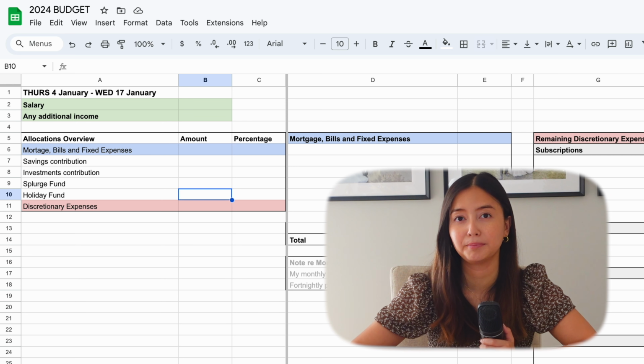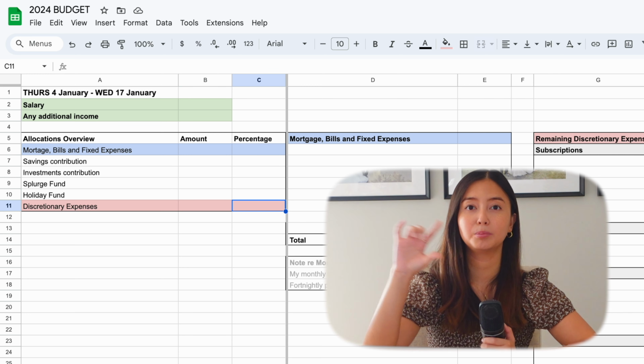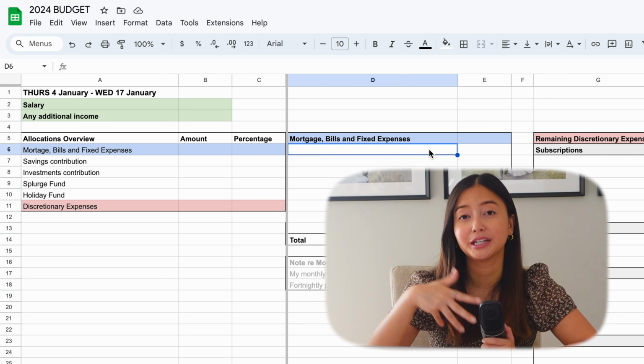Then I contribute amounts towards my other accounts. So as I mentioned, I have a dedicated mortgage and bills account, and I set aside money towards that periodically. And I also record all my bills on the right as well as an additional buffer, and that is the total amount that will automatically transfer to that dedicated mortgage and bills account. Then I have amounts and automatic transfers set up towards my other accounts.